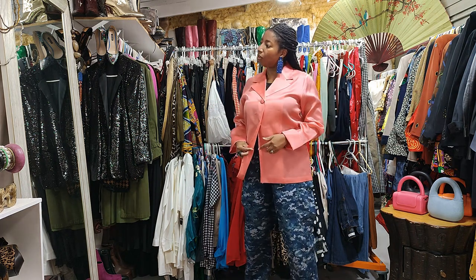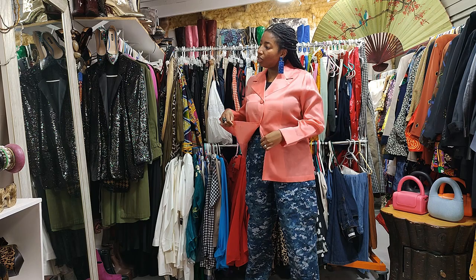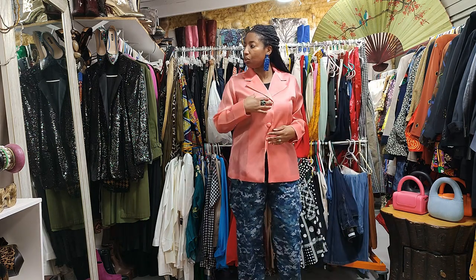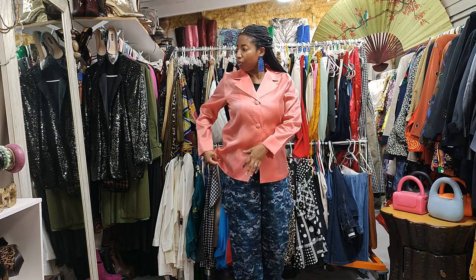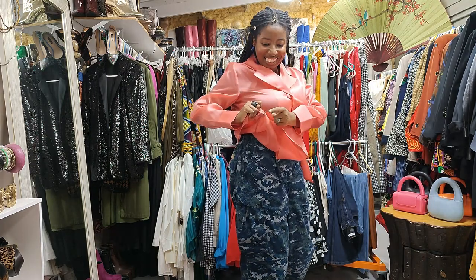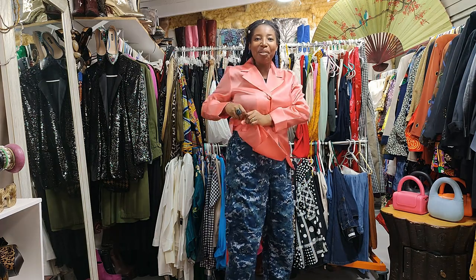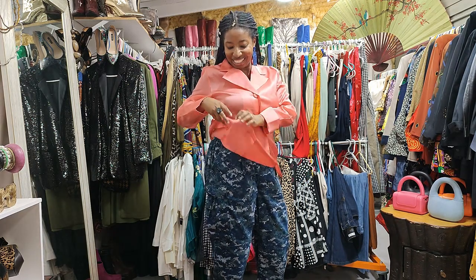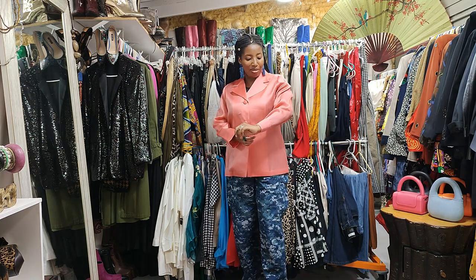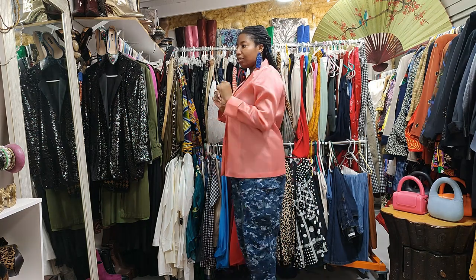Oh, the button here is missing, huh, interesting. So I can leave it like this with just two buttons, or, oh, wait a minute, do I see a button? They have a replacement button on the inside. Yes, so this is right here, and there you go. I love it. Big cups.